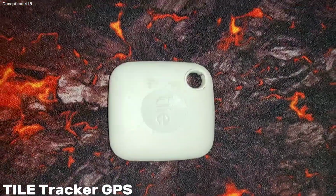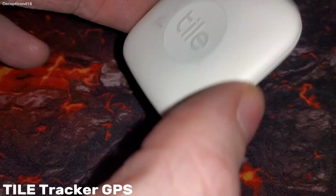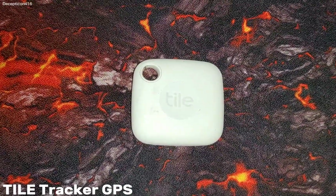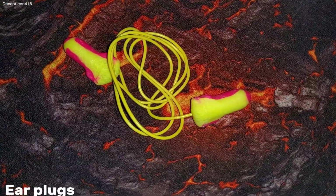Something I can't recommend enough is this. This is a tile tracker. What you do with this is you put this on your phone, in your bag, anywhere, and it tracks where you are. So if you lose your bag, if you lose your wallet, if you lose your passport, it's on there, and it will track it for you.